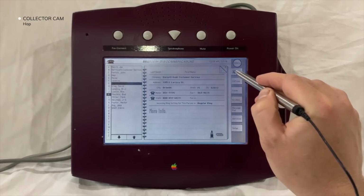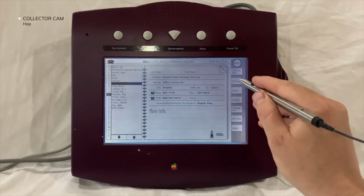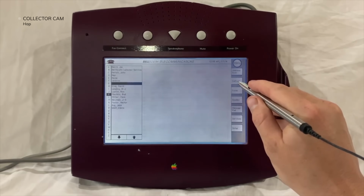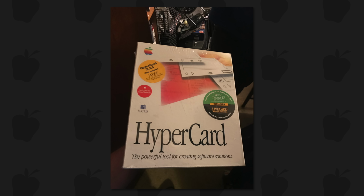Somebody actually that I bought it from used it at Bell South in the area that they lived, and they were using it currently or actively in the field, and then I guess they scrapped the project. So it's running a very specific custom version of HyperCard.